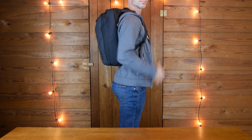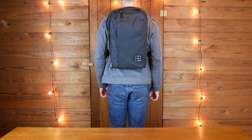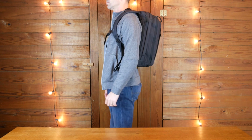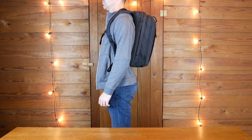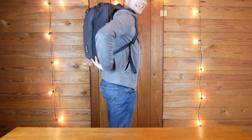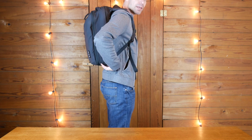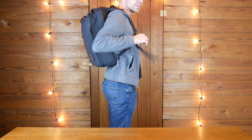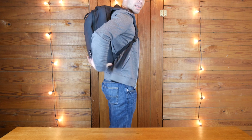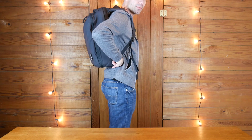So I'm 6'3", 180 pounds. This bag fits pretty well on me, except for one thing. The very lower part of the back right here, it hits against my back and it digs in a little bit, especially right where the laptop goes. And when there's a little bit of weight on the bag, it tilts back a little bit and it digs into my lower back.